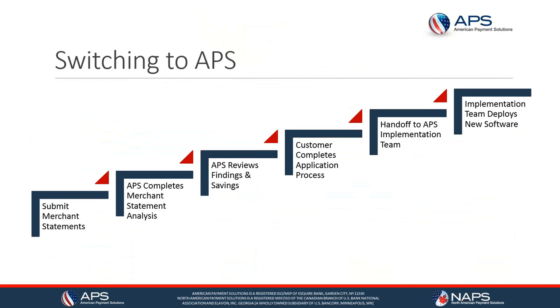As I just mentioned, submit your merchant statements. Let us take a look. We'll do an analysis. Then we'll set up some time and we will review the findings with you and the savings. And it's also just a good exercise to do so that you know what you're currently being charged. We can point out some things, maybe some hidden fees that you're being charged, and explain them to you so you have a better understanding. You can go back to your current processor to get some clarification.